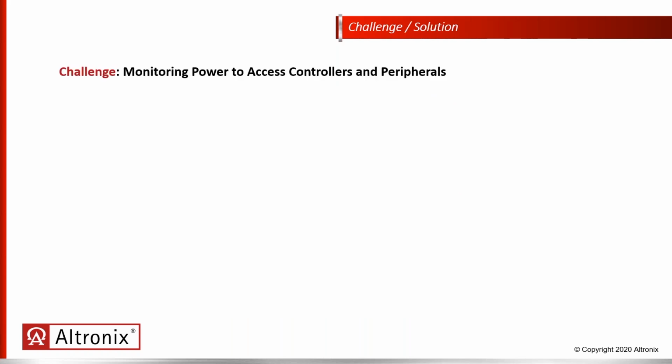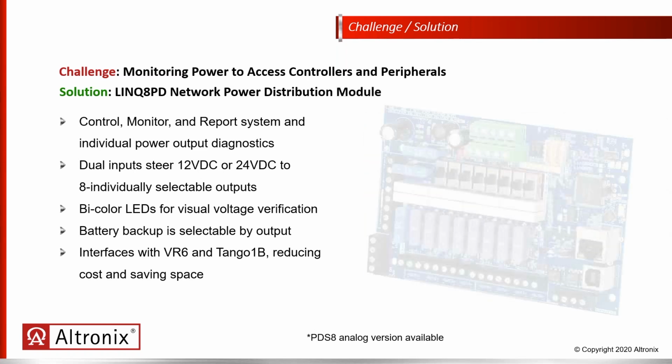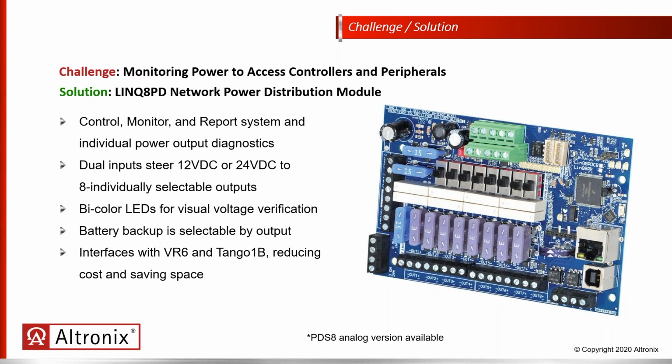So we can monitor the power supply with the Link 2 module. We also have the ability to monitor power to access controllers and peripherals. Our Link 8PD network power distribution module is a dual input power distribution board. It's designed to steer 12 or 24 volts DC to 8 individually selectable outputs.